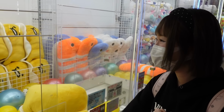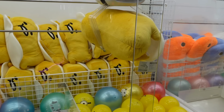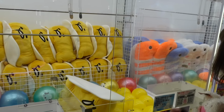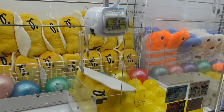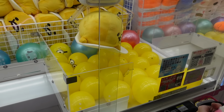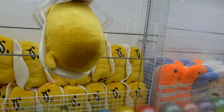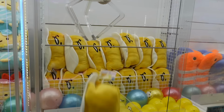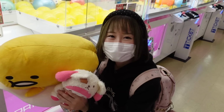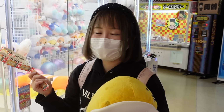Come on. I know I can do this. Emotional support. You're almost there! You can do it! Finally got good at Tama-chan. Oh, I'm so happy. So it took me 20 tries, which I think is not that bad.